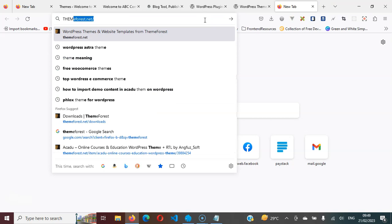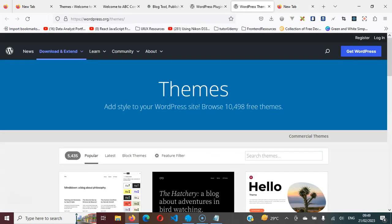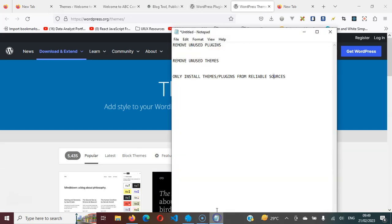However, we all know Themeforest. I'm not going to dwell much on them. That's also a reliable source to get your themes and plugins. Don't just install from a random site. No, it makes your site vulnerable. Another thing is enable auto updating for WordPress sites.